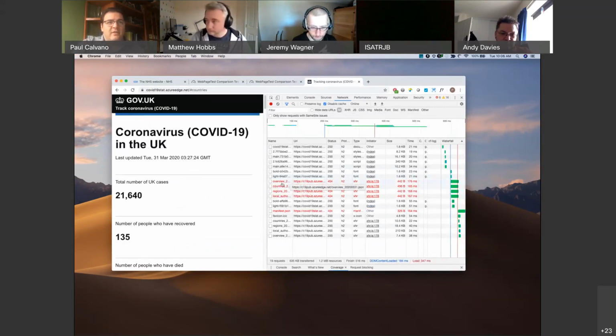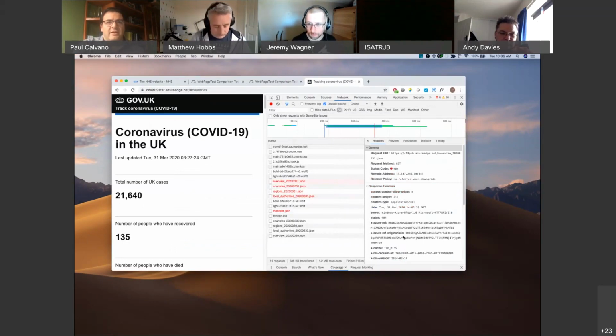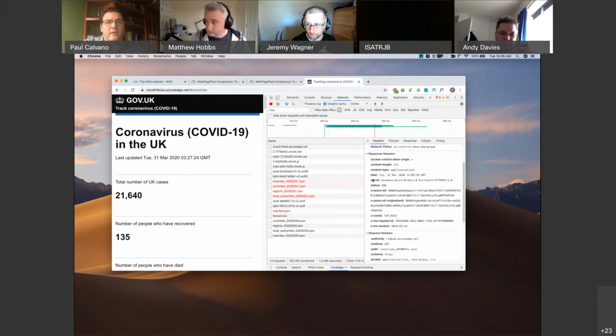I did notice that it looks like it's using Azure CDN, and there's a TCP miss on the errors. So it looks like the CDN is passing through the errors to the origin, which is a default behavior for a lot of CDNs. One thing they might want to consider is a negative cache TTL, just to protect the origin server from receiving a bunch of requests for these error payloads. This might reduce some origin load, even if it's just 10 seconds or 5 seconds.